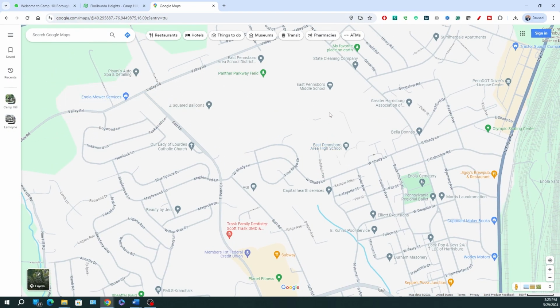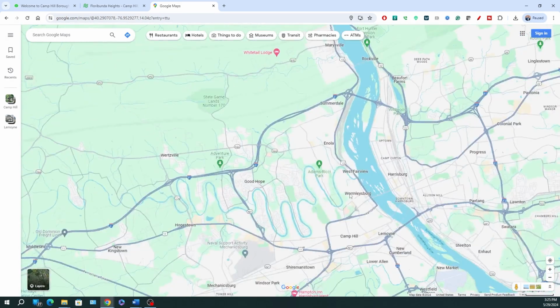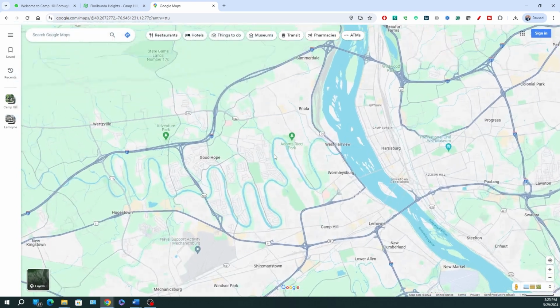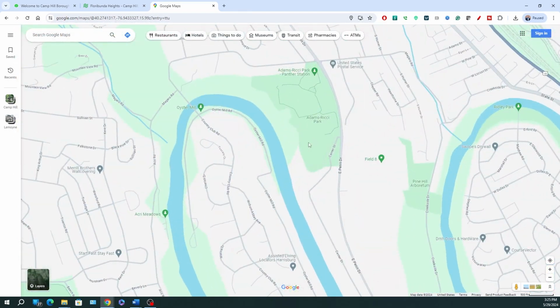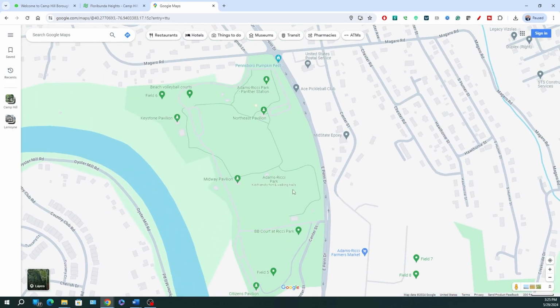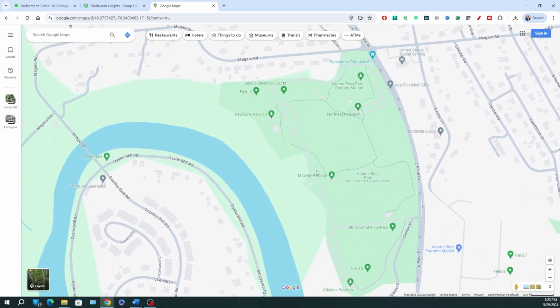You have the high school, middle school, and elementary right in a row. Very close to 1115. You have Adams Ricketts Park right up the road. Beautiful park. They're actually expanding that as we speak. So it's not only on this side, neighborhoods over on this side as well. So very large park.